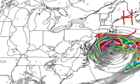Not only retrograde the system, but also the winds coming around the low pressure like this. So you see where that's going, right into the coastline. So that's why we're worried about the areas along the immediate coastline and up to 15 miles inland, it looks like, for those highest impacts of wind.